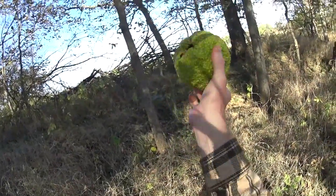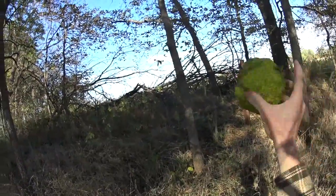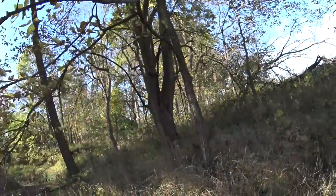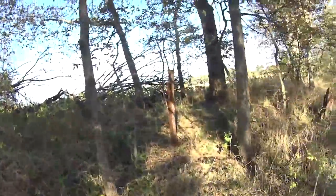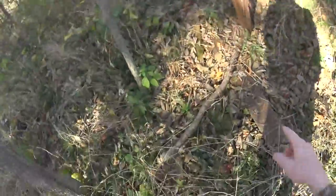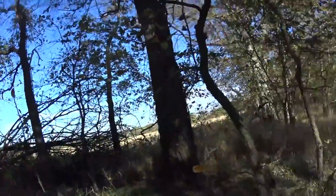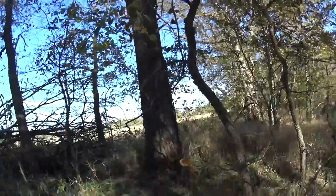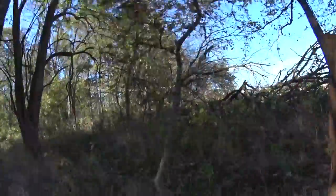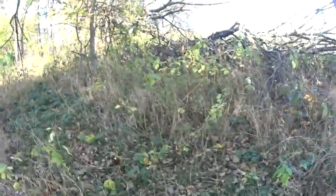Not this thing in my hand. This is a rather large Osage orange ball. But that post there gives away that... Yeah, and there's a little more wood and some old barbed wire. And that tells us that there used to be, at the very least, more of a farm here and possibly a home.